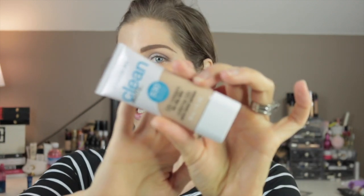Okay, so let's start. Again, I am in the color 530 light medium. I am actually going to do this half with a sponge, I'm using my Beauty Junkie sponge, and half with a brush. I'm going to use my Artis brush today just to see. I've only used this once, and I used a sponge the entire face, so I'm just going to see how it works with a brush as well.